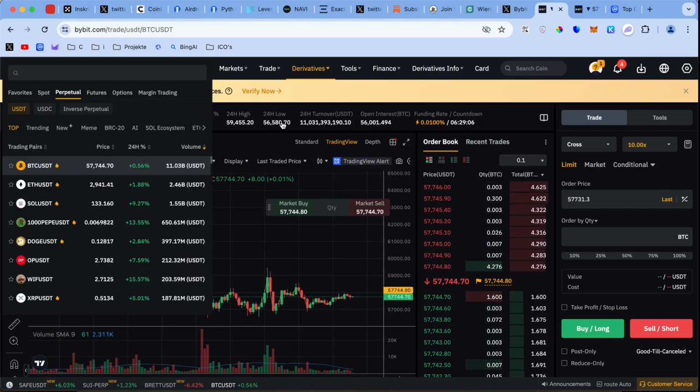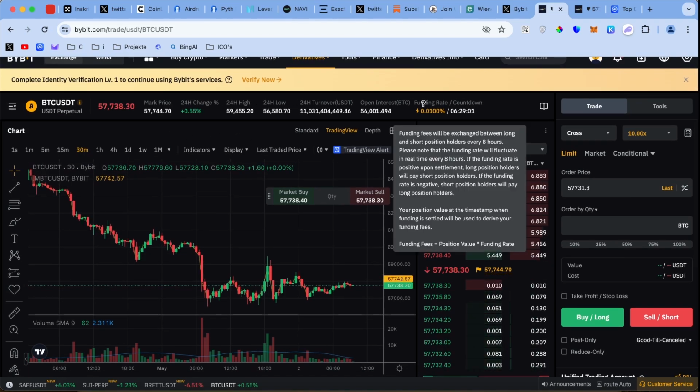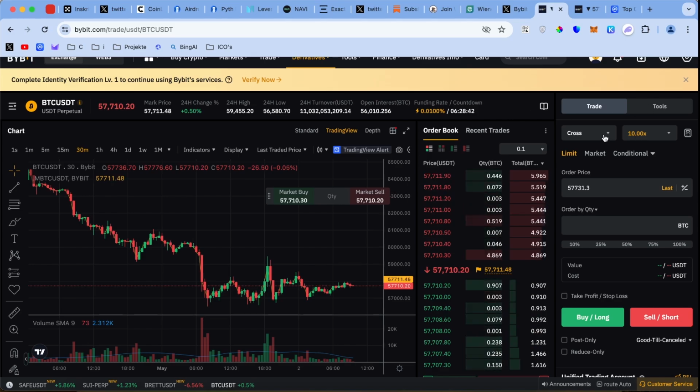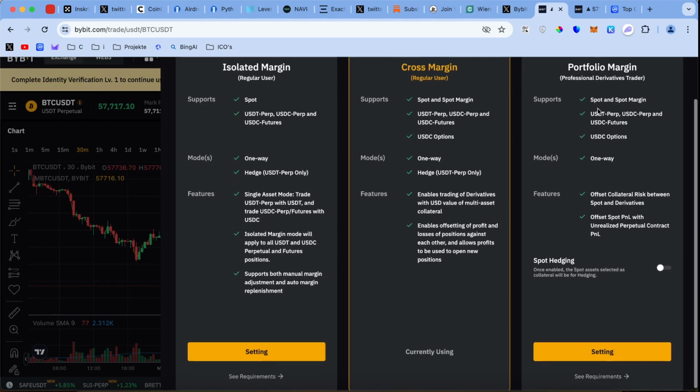This is how the overview for a Bitcoin USDT perpetual looks like. You can see the different stats, you can see the funding rate. The funding rate currently is positive, which means that if the funding rate is positive, long position holders will pay short position holders. So if you're a short position holder, you receive 0.01% every 8 hours currently. Also here on the right side you can see the trade section, so you can do a cross margin trade, isolated margin or a portfolio margin.